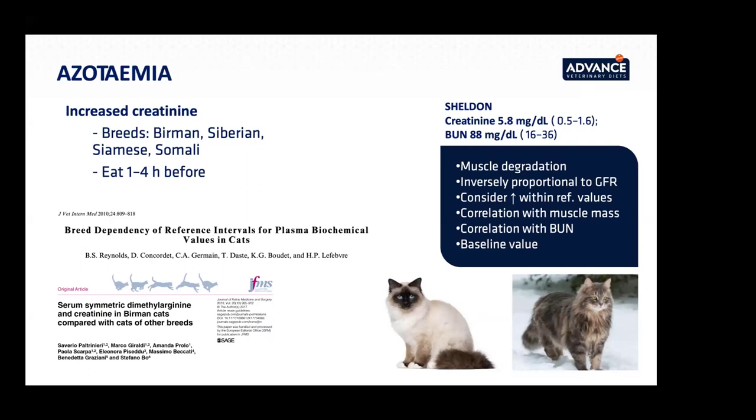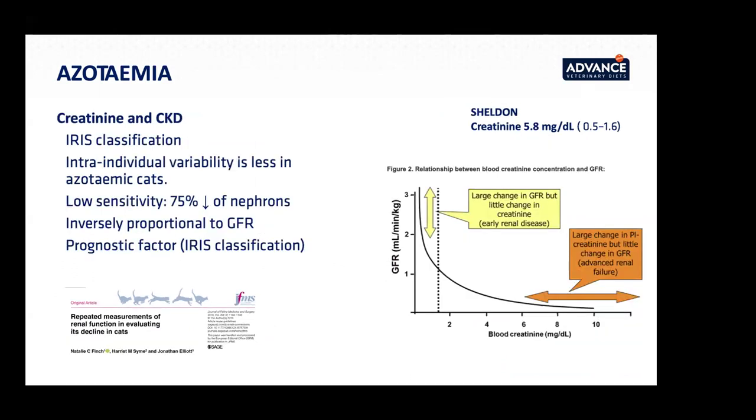Another study has described that some breeds present high values of creatinine, such as Birman, Siberian, Somali, and Siamese. And even if the patient ate 1 hour or 4 hours before the sample was taken, it can increase the values of creatinine. What happens to creatinine and CKD?